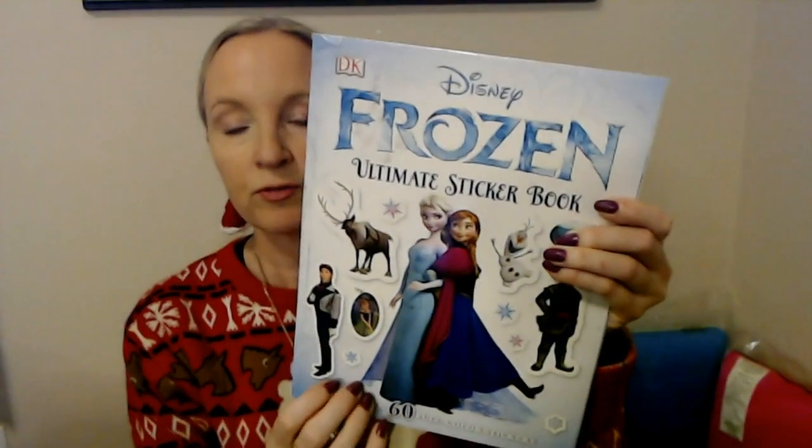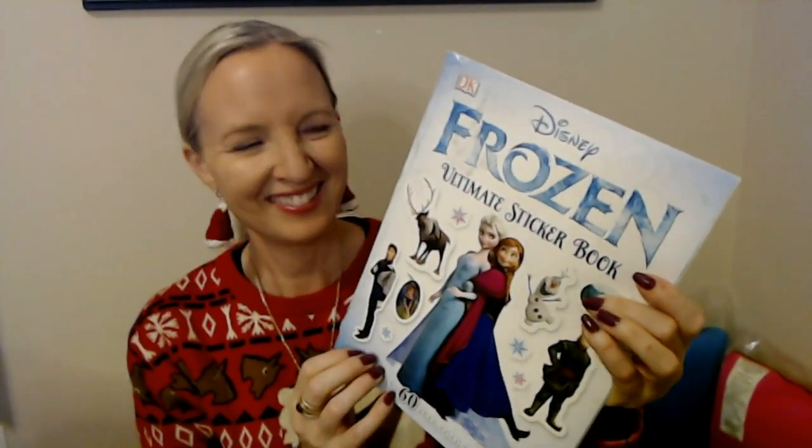Also from Amazon, I picked up a Frozen Ultimate sticker book. It's very cool. And I looked at some of the Frozen books, but they were mostly for younger kids, you know, like 5 and under. But I thought a sticker book would be fun no matter what age you are. So somebody's going to get a sticker book.